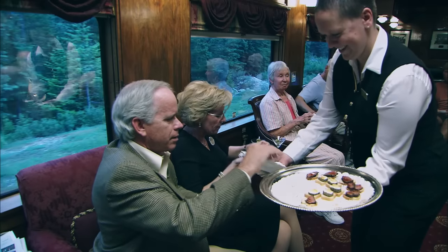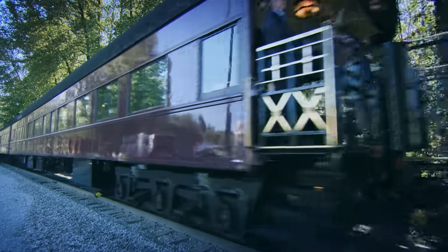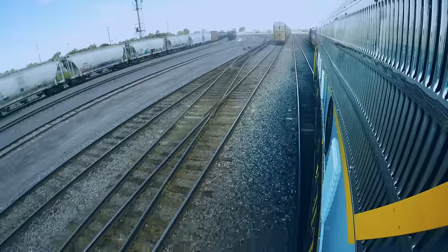The train leaves Port Moody with 50 VIP passengers on board, including the top brass from the Canadian Pacific Railway. Engineer Wally Vaninsky and conductor Alan Bodker are in the driver's cab for the first leg of the journey. Clear signal. Clear signal.